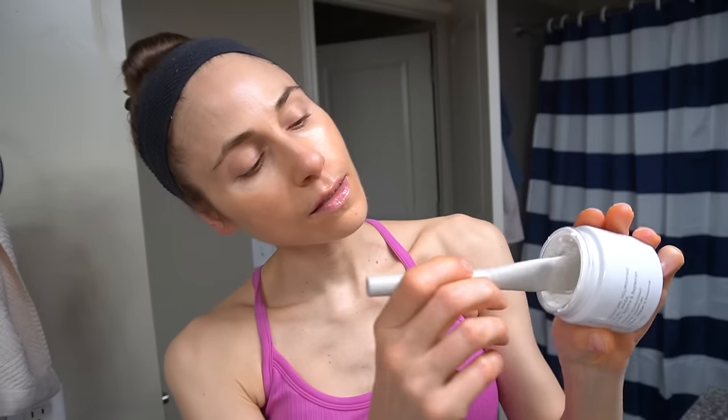Well, hey guys, I'm in my mask phase primarily because it's nearing the end of the year and I want to finish things up. I'm going to do the Shani Darden Signature Nourishing Facial Mask. I rather enjoy this. I shared it with you guys a while ago. It's a clay mask. It's fragrance free and it helps to soak up excess sebum from the surface of the skin from within the pore.